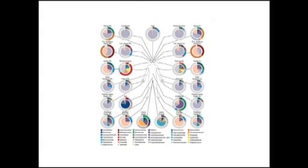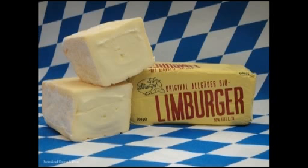This is the human microbiome. We are covered inside and out with bacteria. We're increasingly understanding how much we rely on them to live. And some of those bacteria are found elsewhere. If anyone's ever had Limburger cheese, Limburger smells like feet because the same bacteria that are on your feet are in the cheese. So could you make cheese out of human bacteria?